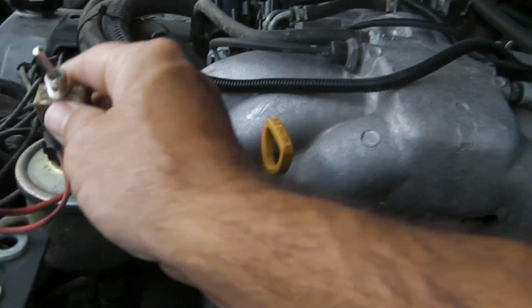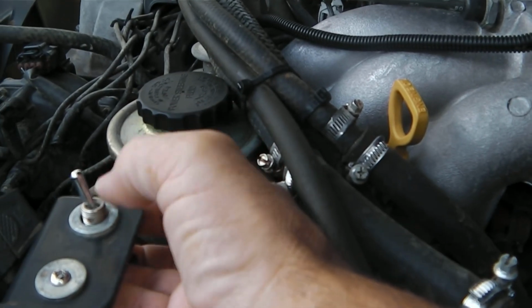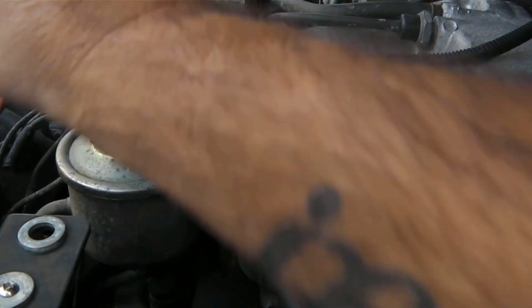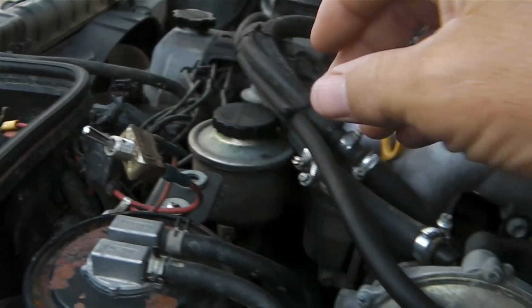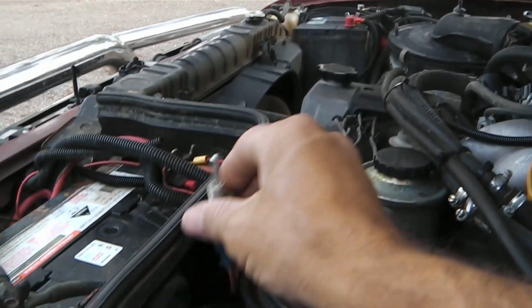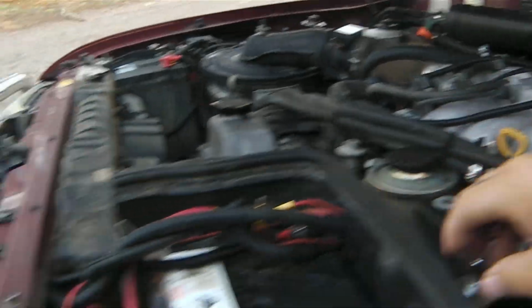But this little switch here, this is for my hot water shower, which goes in there, and the top part that bolts that on is missing. So I went to Bunnings to try and find a nut to fit that, and they didn't even have a nut to fit it. So I might just go to Repco or something like that and see if I can get a new switch, or they might even have a nut, I don't know.